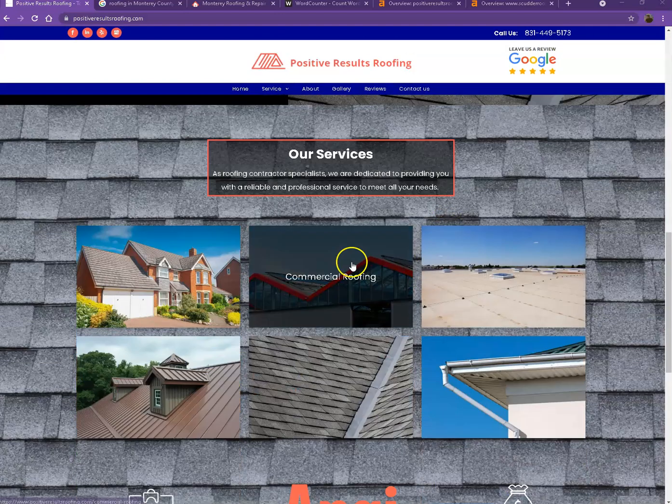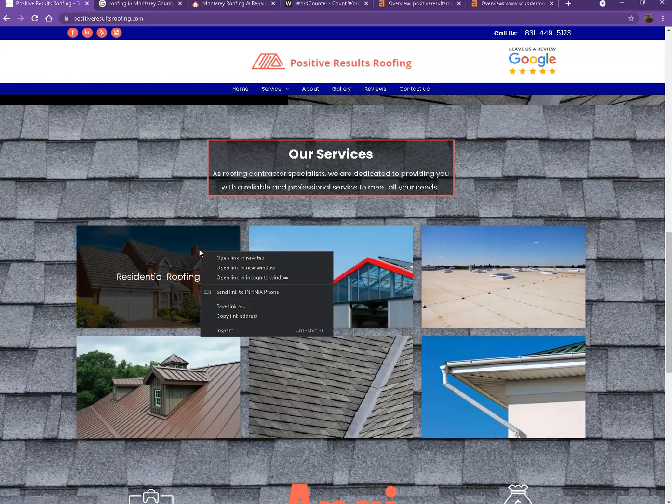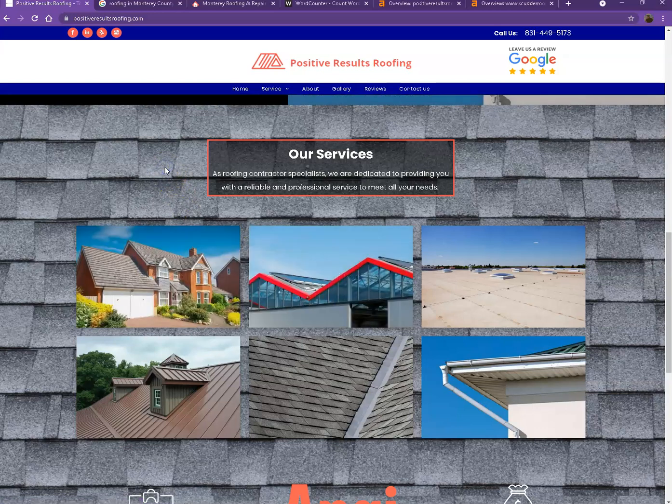Well, one thing I can tell you right off the bat is that Google loves content. Google would like to see a minimum of 1,500 words on a homepage. In addition to this, the more content you have, the more you look like an expert in Google's eyes. So of course, if you want to beat out the competition, you'd want to have 1,500 words or more.